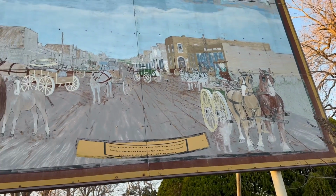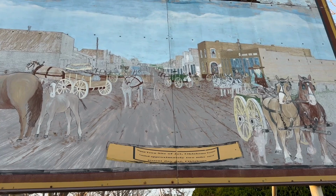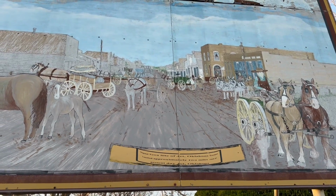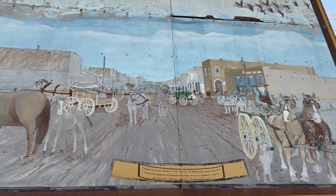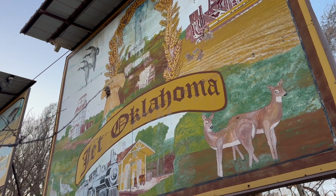The second sign says the original town site of Jet, Oklahoma was located approximately 2 miles east of the present day town. And it looks like it was a pretty nice town back then. Let's see what this third sign says. All it says is Jet, Oklahoma. Doesn't look like we're going to solve the mystery here. Let's move on to the fourth sign.